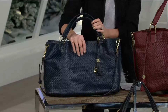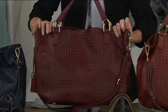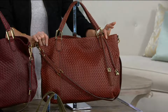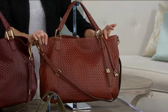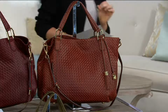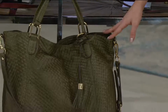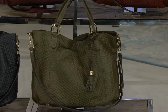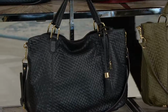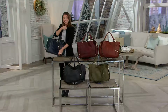So here is your navy. Next up, we have your burgundy, which is the most amazing color. Then we have your cognac, which for embossing, when you see the color and the woven detail on the cognac, it's got the highs and lows just as you would expect if it was real woven pieces of leather. Next up, we have it for you in your olive, which is our most limited choice, and then we have it for you in black. Now, all the bags will have gold hardware on them, and remember, the easy pay that allows you to bring it home for $41.40 disappears at the end of the day.